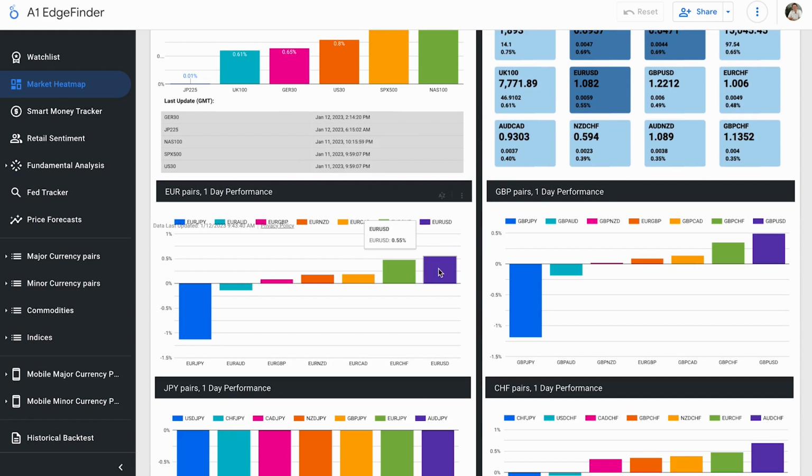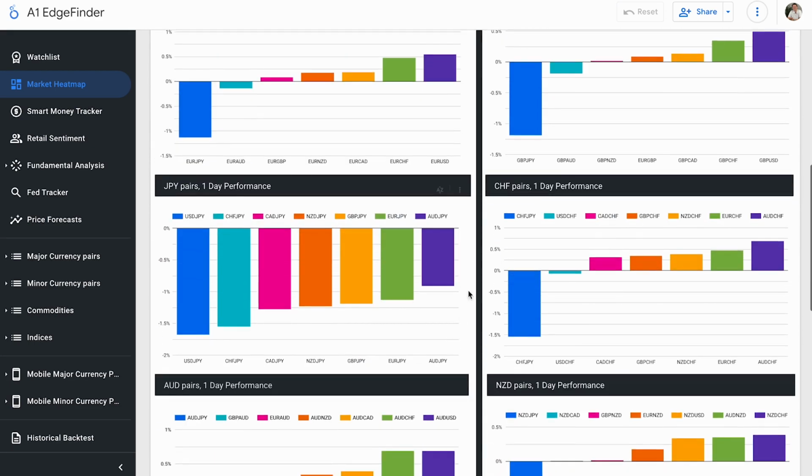Euro USD up 0.55%, Euro JPY down 1.13%. Pound pairs, same thing. GBP USD up 0.49%, GBP JPY down 1.19%. And taking a look at this, you guys. All of our yen pairs are down massive today. USD JPY being the biggest mover to the downside. Aussie USD still down significantly, down 0.91% on the day. But yeah, our yen pairs are absolutely falling, plummeting so far today.